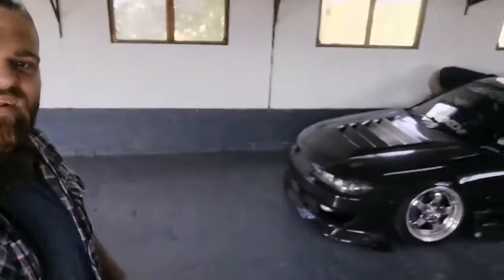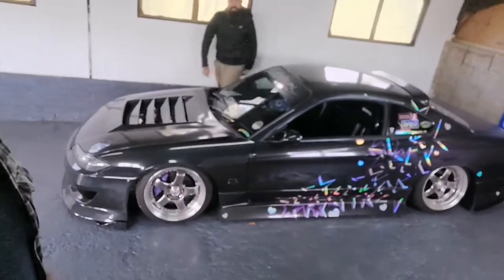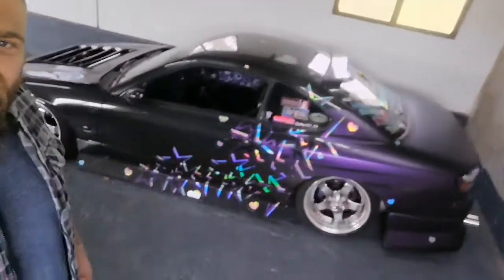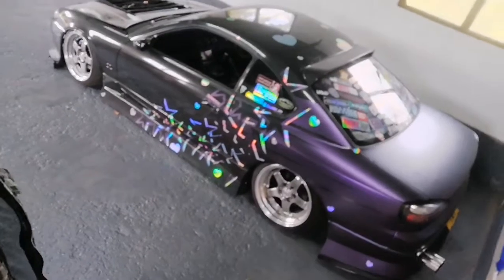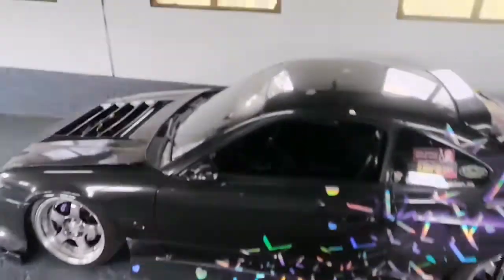Joe's moved his S13 in the garage today. Sick. This is the one we wrapped a couple of years ago. Looks like a toy car in this video. Looks like an RC car in the video. So sick. It costs the same as an RC car. Yeah. I'll be 25 powered.